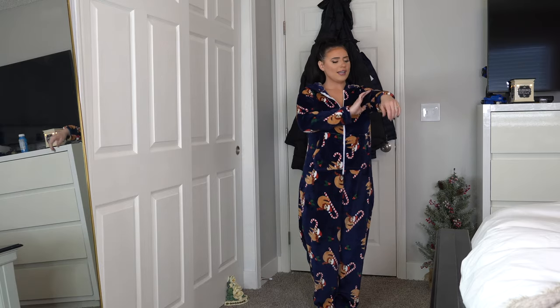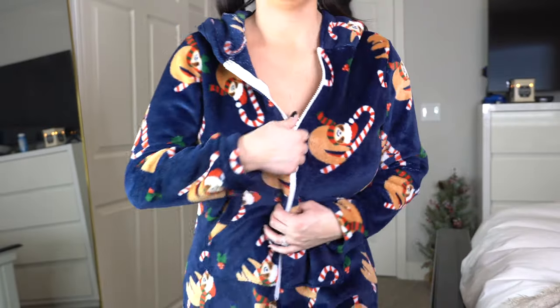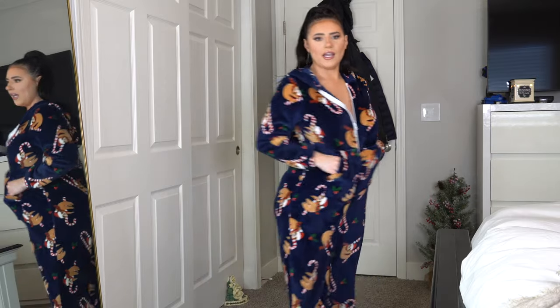Onesie three. We have this cute festive one. It's navy blue, and the best part is it has some candy canes with some sloths hanging on them. So adorable. Another zip one. They all are zip, and cute pockets. Fits well. Let's see. Okay, so this was the one where my phone fits all the way. Really nice.